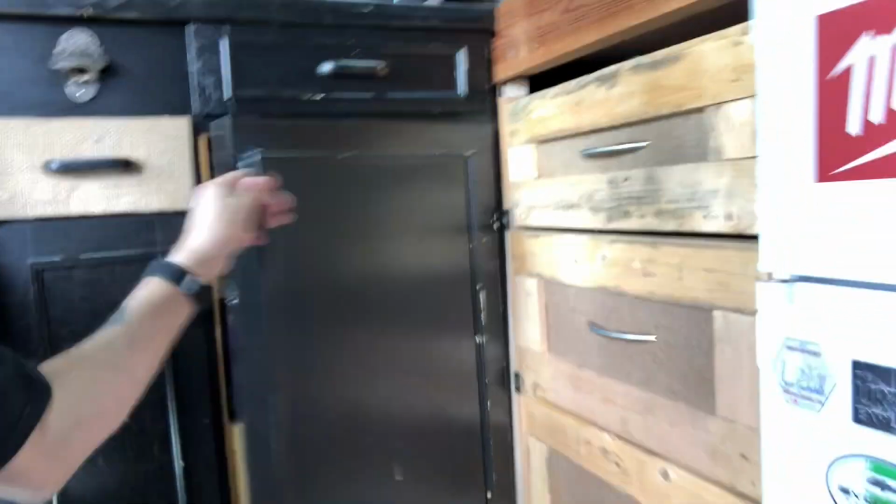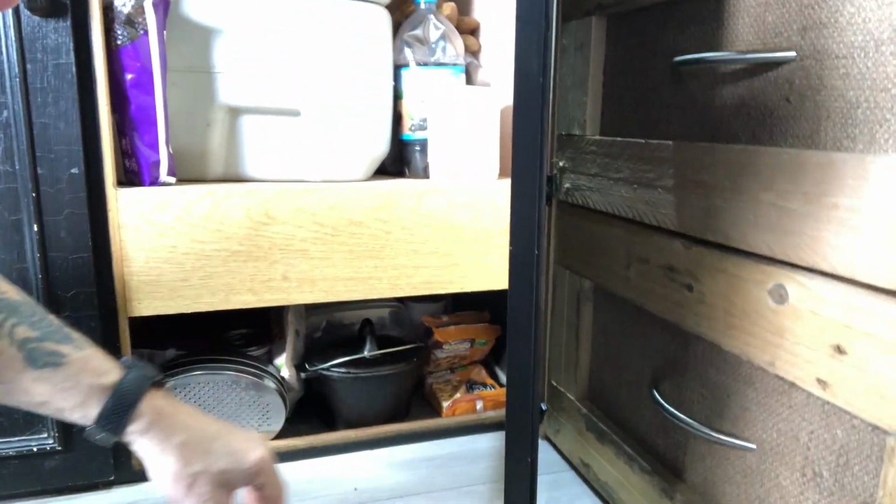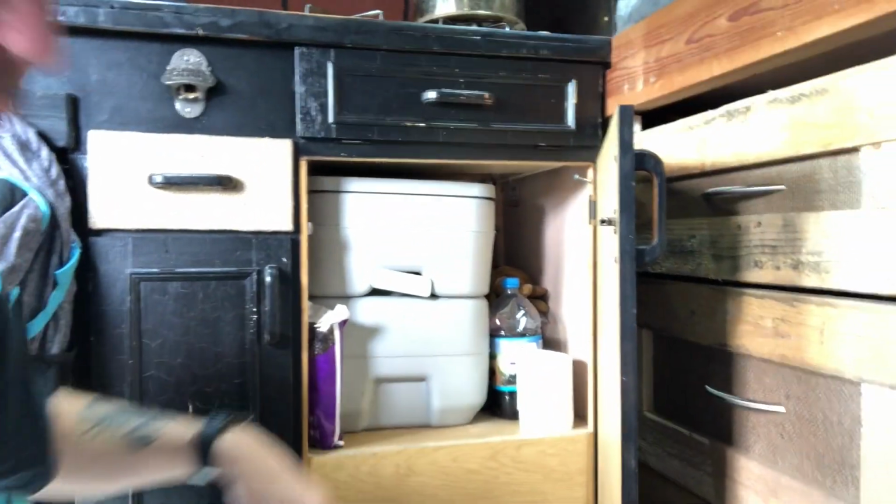Right. Oh. See, it's like the TARDIS, this is. And in here, I've got some more pots and pans. I've got a little cast iron pot. There's some noodles, a grater, and of course, my toilet.